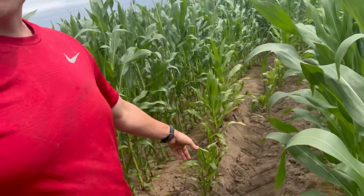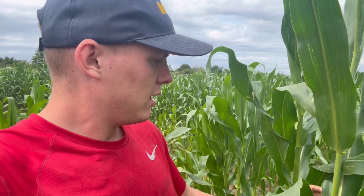You can see just how a tractor tyre can damage a crop. But we were putting fertiliser on. Yeah, it's coming. It's not as good as Tom's, which is annoying, because I always want to beat him at everything. It's definitely not as good as Tom's over here.